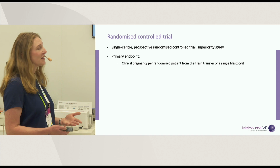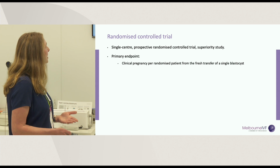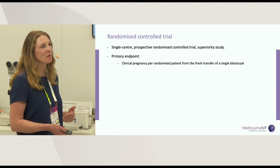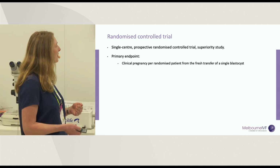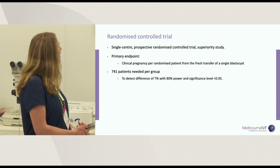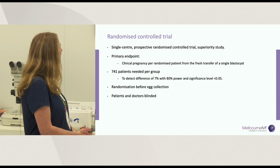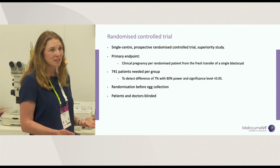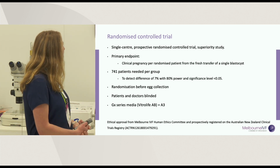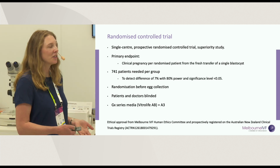This then led to the current study, the results of which will be presented on Wednesday, which was a single-centre prospective randomised control trial, where the primary endpoint was clinical pregnancy per patient from the fresh transfer of a single blastocyst. It was determined that 741 patients would be needed per group, and patients were randomised before egg collection. Patients and doctors were blinded to the treatment group, and we used the GX media series from Vitrolife, which contains the same A3 combination as our earlier work.